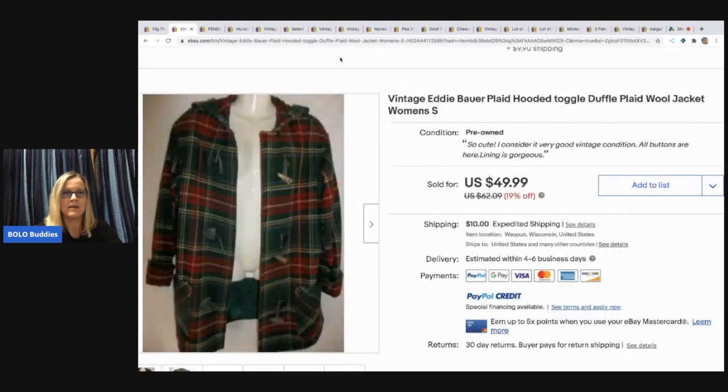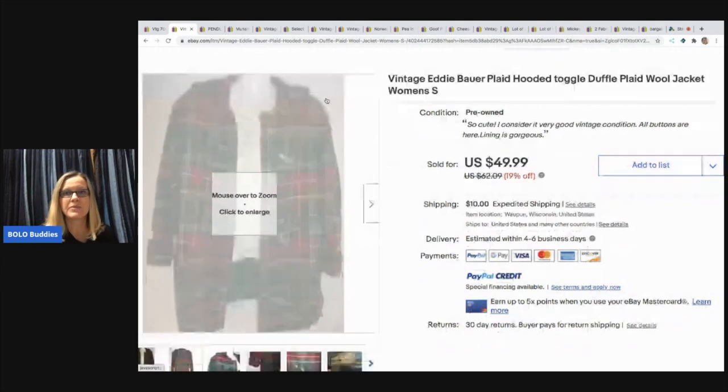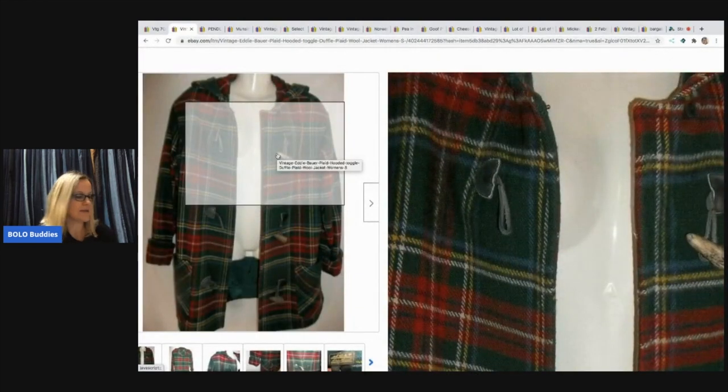The next item is this vintage plaid hooded wool jacket. And this one, you know what? I'm wondering if I didn't print off everything she sent me because I'm missing a few of these. What is this anymore? I don't see this one either. I apologize, you guys. So I don't know what she paid for it or where she got it, but it sold for $49.99 plus shipping. So that is the important part.